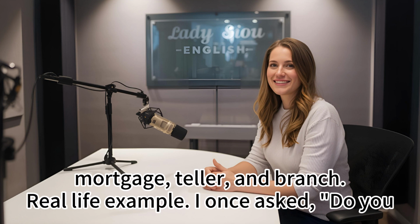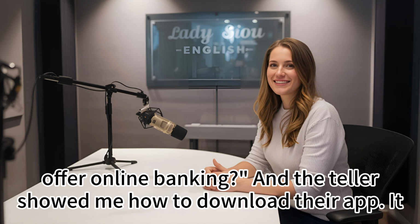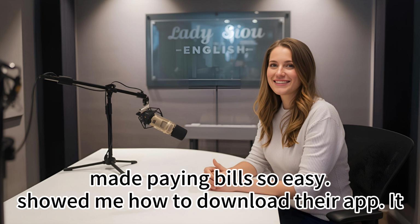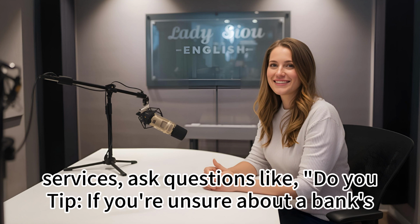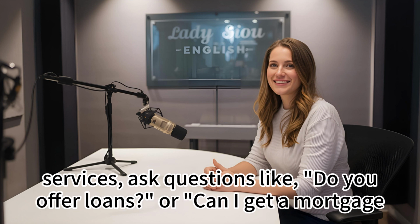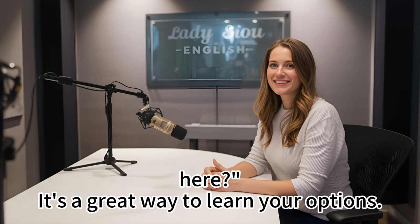Real-life example. I once asked, "Do you offer online banking?" and the teller showed me how to download their app. It made paying bills so easy. Tip: if you're unsure about a bank's services, ask questions like, "Do you offer loans?" or "Can I get a mortgage here?" It's a great way to learn your options.